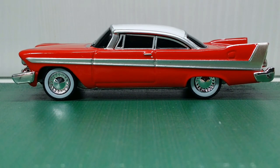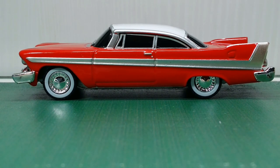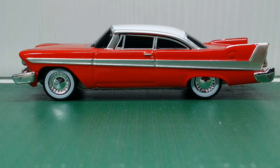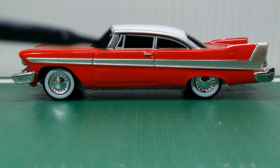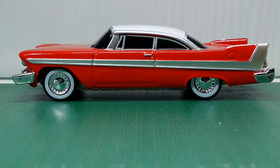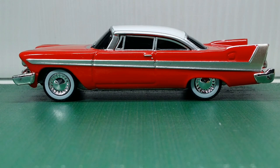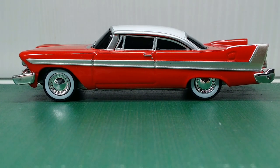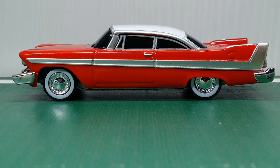But on the Hot Wheels and Johnny Lightning, I feel they are too big, but on this Greenlight and Autoworld, the wheel covers seem to be the right size. One further issue on this 1/64 Greenlight is that the A-pillar is a bit too thick and too short. I think the Autoworld has more realistic proportions here. The entire canopy of the car is a bit flat on this model. The proportions are better on the Autoworld.